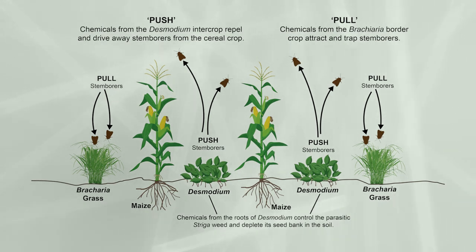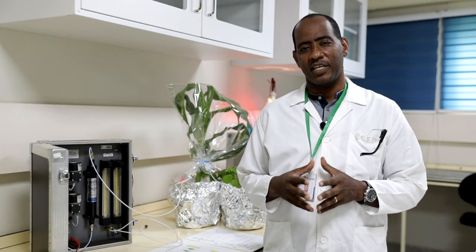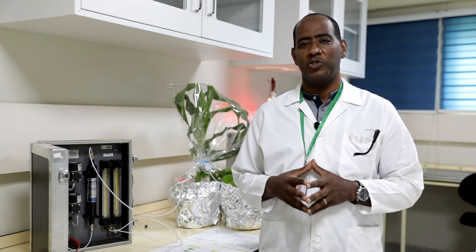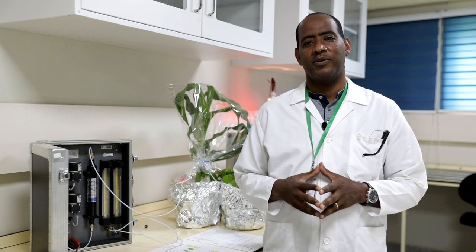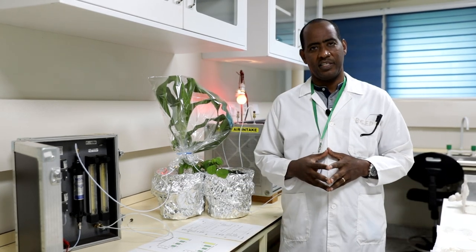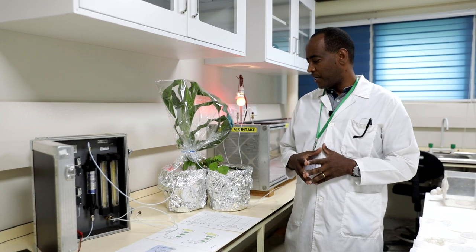Currently, a climate-smart push-pull incorporates greenleaf Desmodium as an intercrop and Brachiaria cv Mulato II as a border crop. So the goal of our current study was, what was the mechanism? How did the push-pull system help in controlling fall armyworm? We started with behavioral studies. We had a series here.